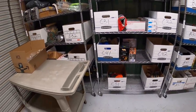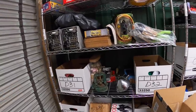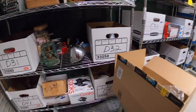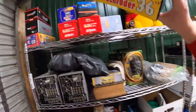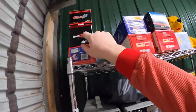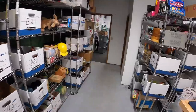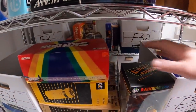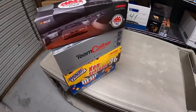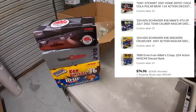All right, next is a lot of die-cast cars. There's four of them total, and three of them are up here on this D1 rack. Let's see, we've got an Ernie Irvan M&Ms from 99. I think it's this one. Yeah, that one right there. And then we've got a Ken Schrader Snickers Cruncher right here. We've got another Ken Schrader 4th of July M&Ms right here. Yeah, that's the one. And then we've got a Tony Stewart Home Depot on E3. It's hiding back here. I think it is this one. Yep, Tony Stewart. All four of those are going to the same buyer for $74.96 plus shipping. And I got a box ready to just combine them all in one box and refund them the difference in the shipping cost.